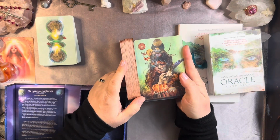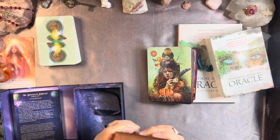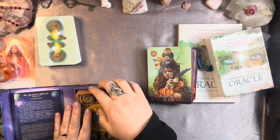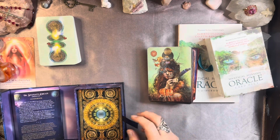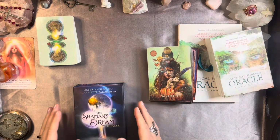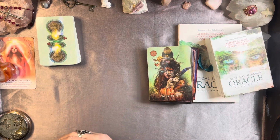I feel like this color might look great. I'm not 100%, right? So this is my Shaman's Dream Oracle, which also has not had as much use as it probably could have. And, you know, I don't know. Is it just me?